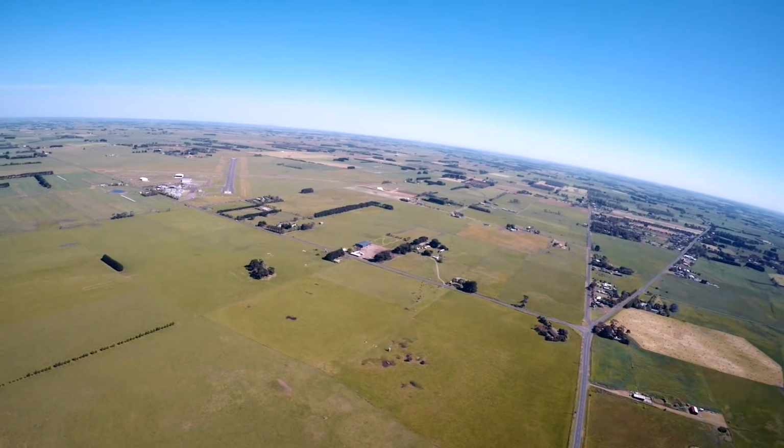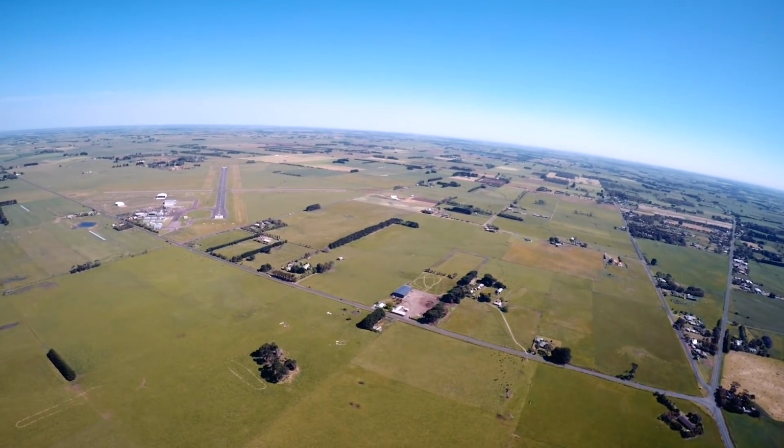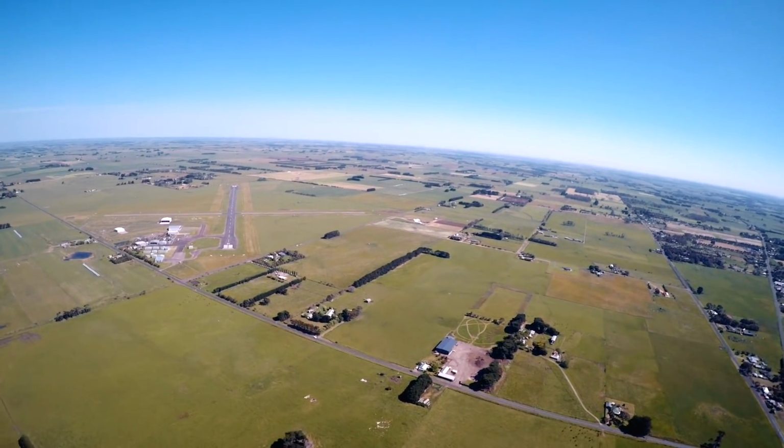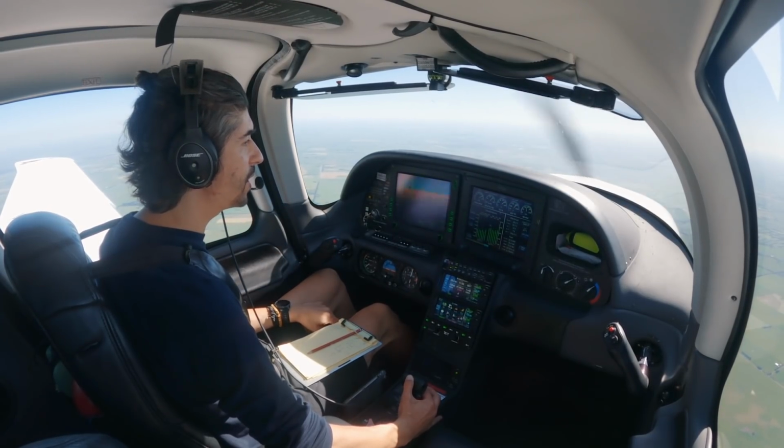Warrnambool traffic, Echo Yankee Zulu is climbing overhead the aerodrome, 1,500, we'll be climbing up to 5,000, tracking eastbound, Warrnambool traffic. Okay, that all worked really well actually. I was happy with the ILS into Avalon, happy with the RNAV into Warrnambool there.